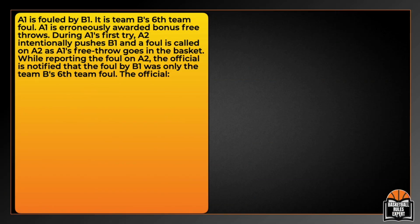All right, let's move on now to another test question. A1 is fouled by B1. It is Team B's sixth foul. A1 is erroneously awarded bonus free throws. During A1's first try, A2 intentionally pushes B1 and a foul is called on A2 as A1's free throw goes into the basket.